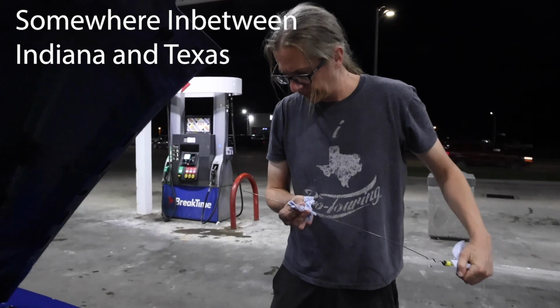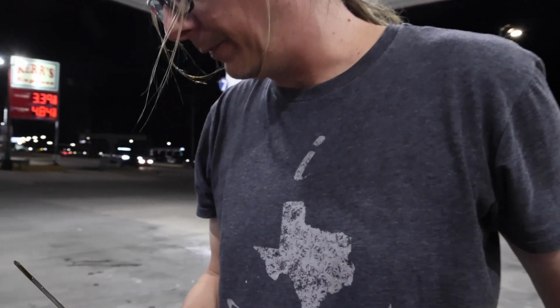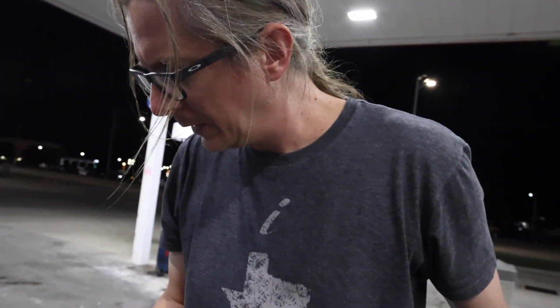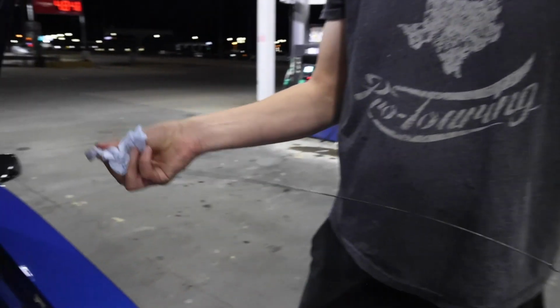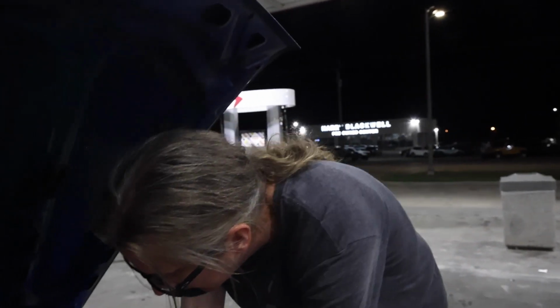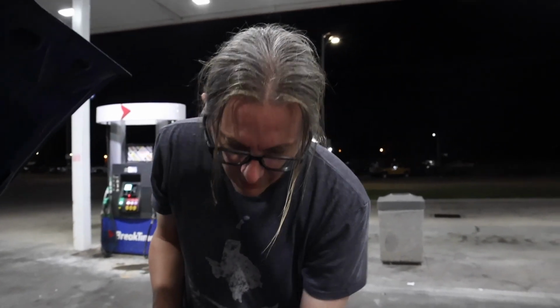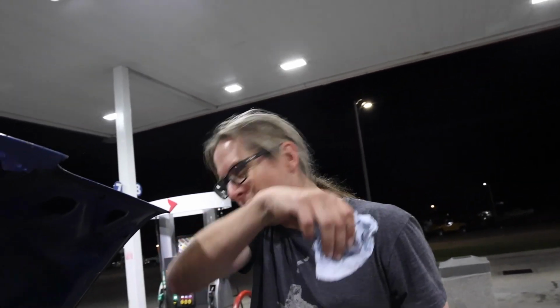How's it looking? It's really fine. Yeah. The oil's right up at the top. Power steering fluid's good. Everything's looking pretty darn nice. And how far have we gone? I think we're about halfway now. Yeah. So we're halfway there. Car's doing good. Fluids are looking good.